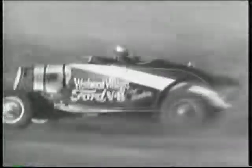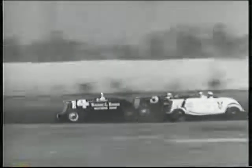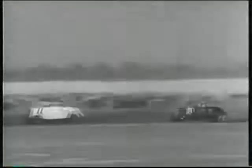Here comes number 7, driving like a madman to catch the leader. Watch him skate around that curve. Boy, is he traveling. There he goes, number 7, overtaking 14. Now watch him on the right-hand turn. Boy, he almost lost his mechanic. Mile after mile, the boys push their cars recklessly in a dizzy duel for leadership.